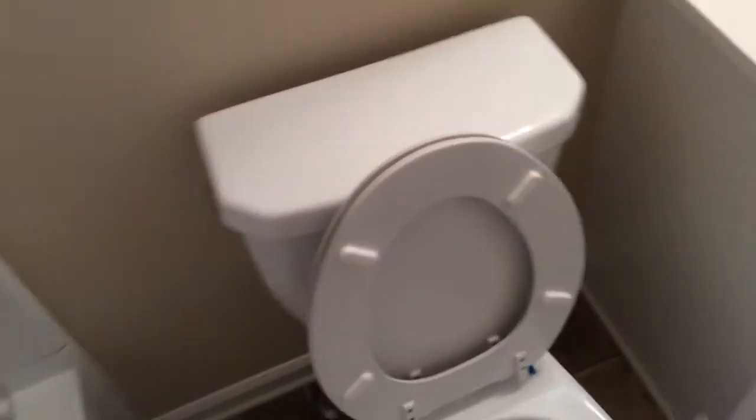The toilet area, sink and vanity. See walls a little dirty right there. And it's the door we entered from. And that's it. That completes our move-out inspection.